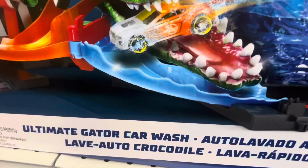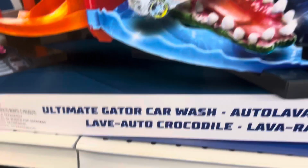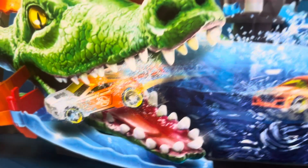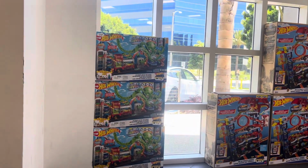What you got over here? Crocodile one. The Ultimate Gator Car Wash is $85.99 here. That's similar to the octopus one over there. Yeah, let's go to the back. Here comes the car changer there.